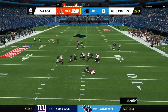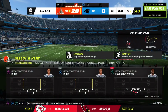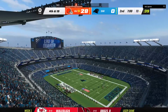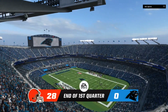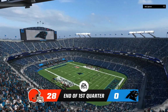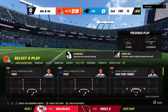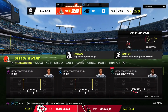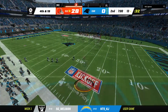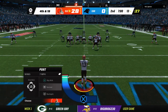Throwing on 3rd down, Watson under pressure, and he'll go down. They'll sack him on what ought to be the final play of this first quarter. Shaq Thompson in there to get him for a loss of 9 yards, and that also leads to 4th down. The start of the 2nd quarter, and it's the Browns in control of the football. On 4th down is Corey Bojorquez to punt.